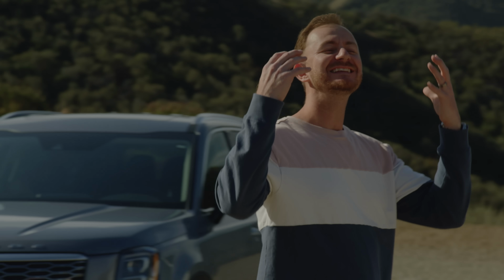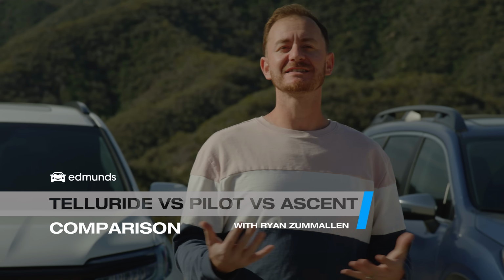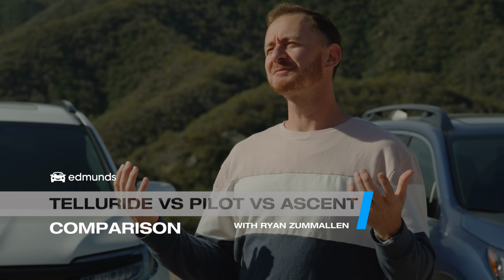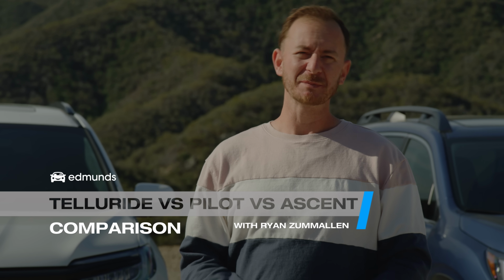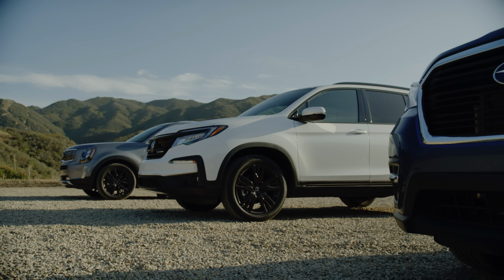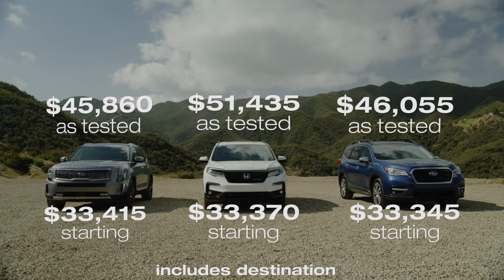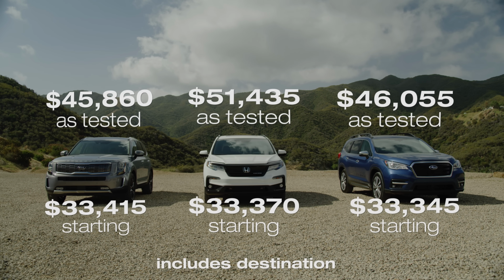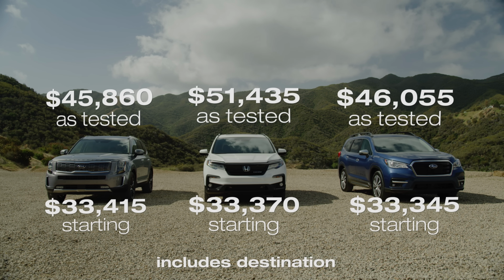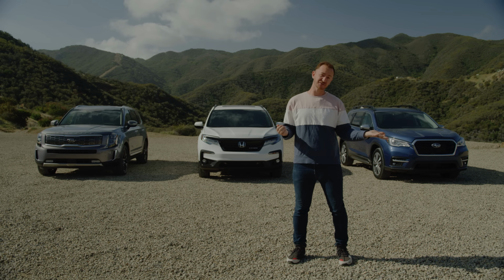It has been a year, am I right? And when life is throwing everything at us, it helps to have a vehicle that just makes things easy. Remember easy? Today we have a trio of three-row SUVs, each with a starting price around $33,000. They're competing in a tight segment for the title of most convenient family SUV. And for 2021, they've all made improvements, but some more than others.